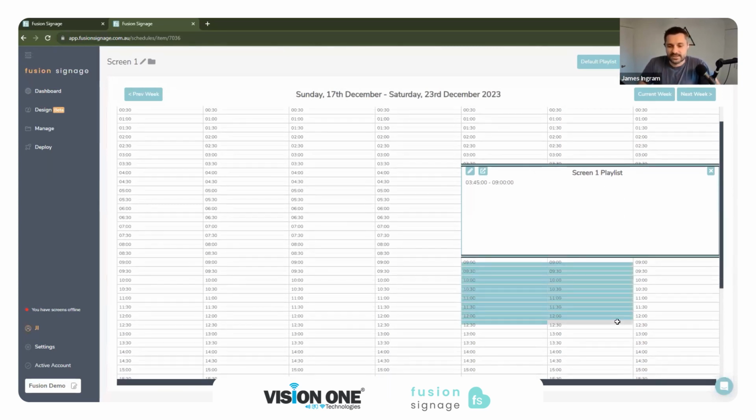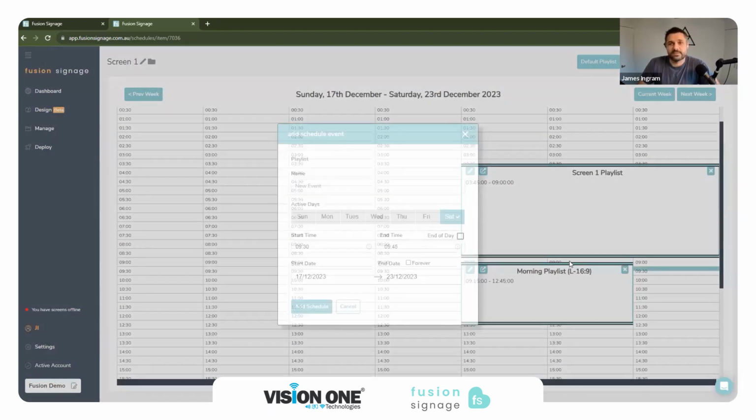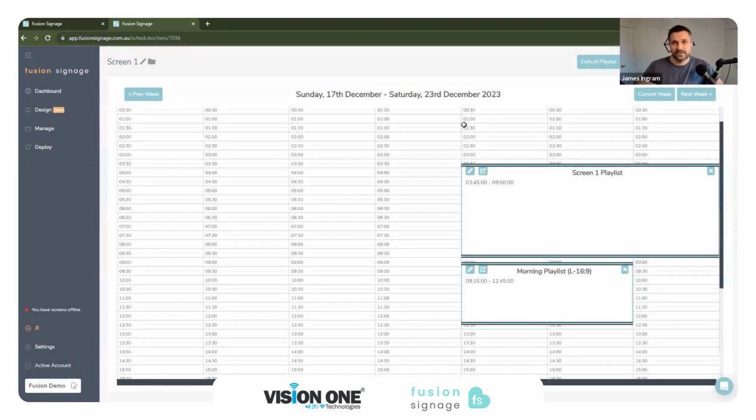And then we can say, well, after it, I'd like this content to play and so on. So you could build your calendar months and months in advance, and that way it constantly automates that process for you. Set and forget and make sure that your content is done correctly. Where there is a gap between two playlists, by default, the playlist will just end, but it'll continue to play that last content so that something is playing on your screen.